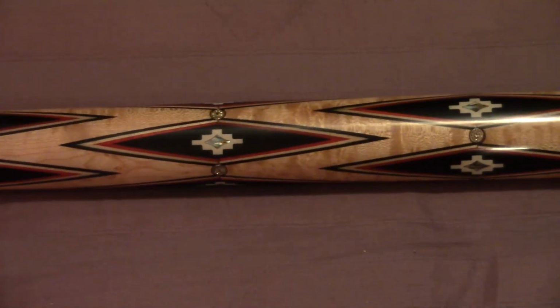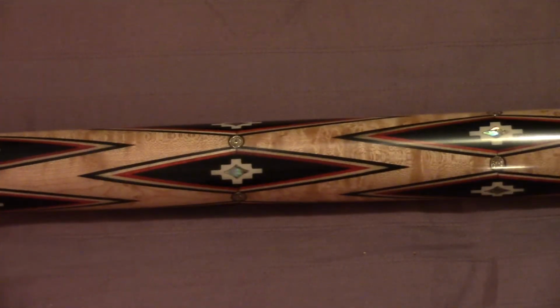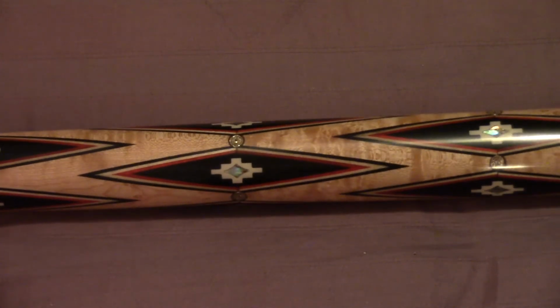Well, now we're taking a look at, I want to show you a few things before we conclude this introduction. I want to show you some things to look at when you're going out looking for a custom cue. Number one, you want to roll the cue on the table and slide it down. Make sure everything's straight, the shaft doesn't wobble, and so on.